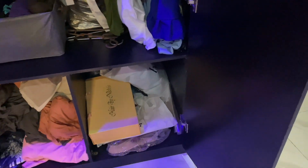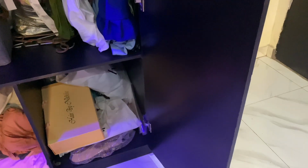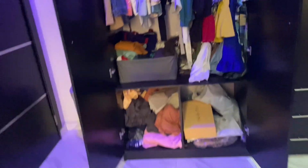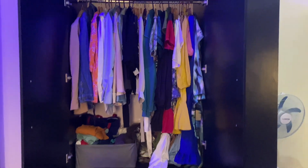That's my friend's stuff. I think she has forgotten to carry it, but all my cardi slip supplies go in here. I have spare hangers, some tote bags and Ankara things that I need to sew, and then I have my hair dryer here, but it's very tucked in. You cannot even see it if I don't show it to you. But yeah, I'm very happy with how this top part looks.